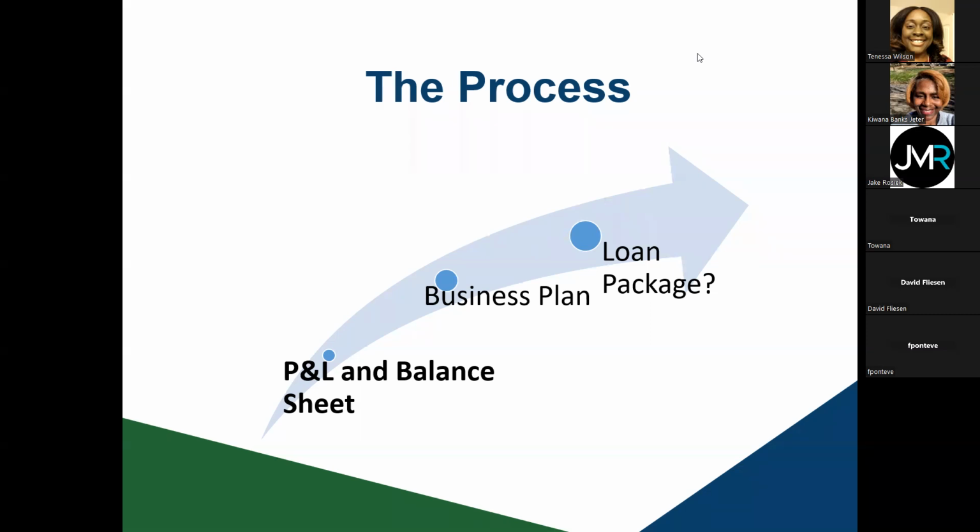And last but not least, once again, if you need to get a loan, you're going to need these documents. And they all start in order and fall back on the root of the P&L and the balance sheet. So in this case, once again, I'm just stressing the context, how everything is connected together, and hence why the numbers are the root.